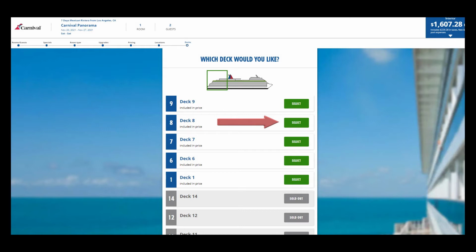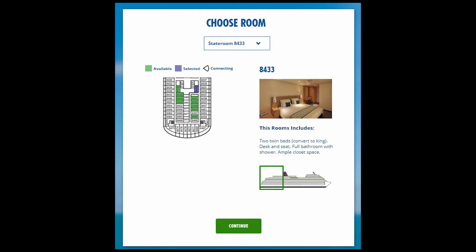So I want deck 8. I happen to know that's the one I want. So I'm going to click on deck 8, and it's going to give me all the available staterooms. Now, one thing you're immediately going to notice, they don't have the stateroom I want. That's the stateroom I'm looking for, 8420.